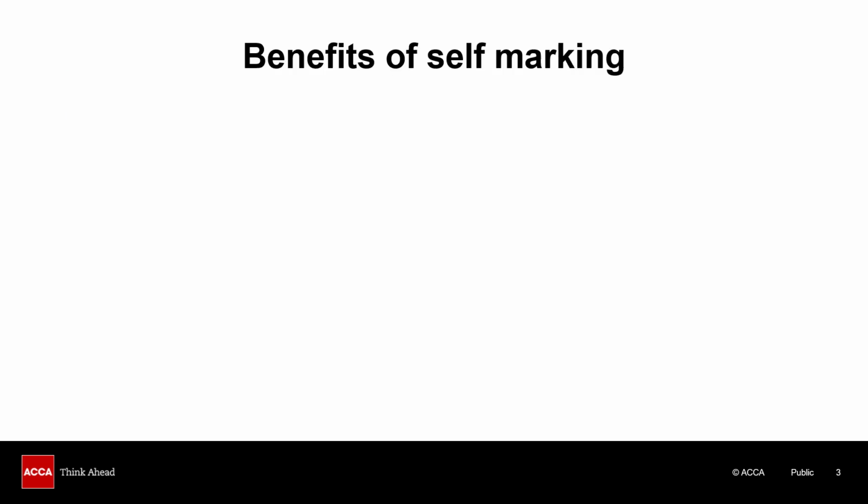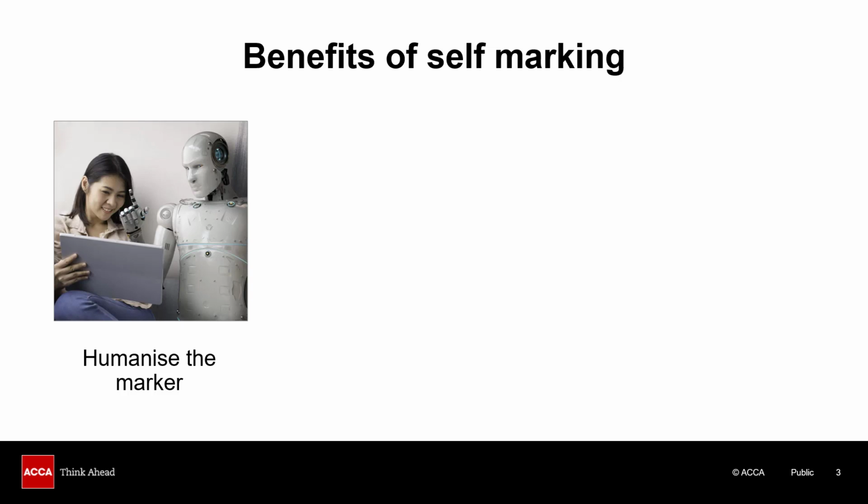So, benefits of self-marking. This is a really important one. I want you to see the marker of your script as being a human being, a person. They've got feelings and needs. And what I want you to do is to think about making their life as easy as possible. We want to make it a simple job to give us as many marks as possible. And the more you can think about that person marking your script, the more you can design your answer so that it picks up marks that are easy for them to give.